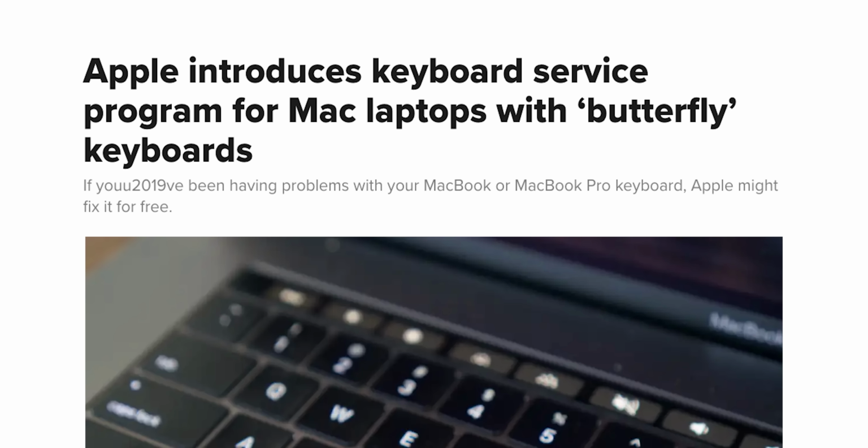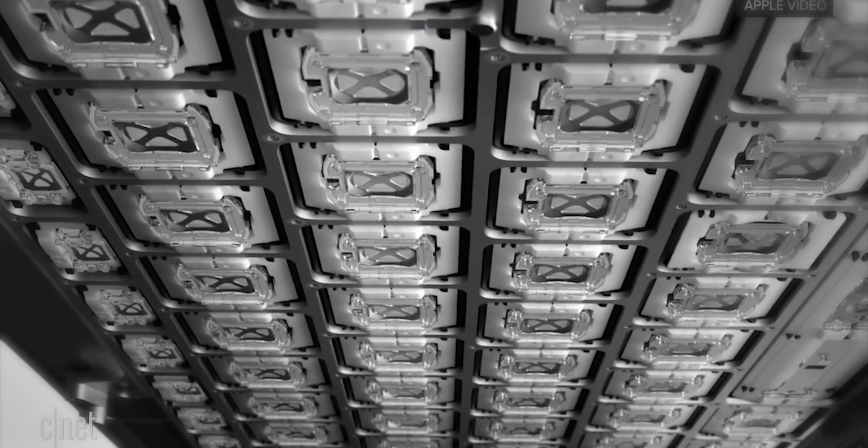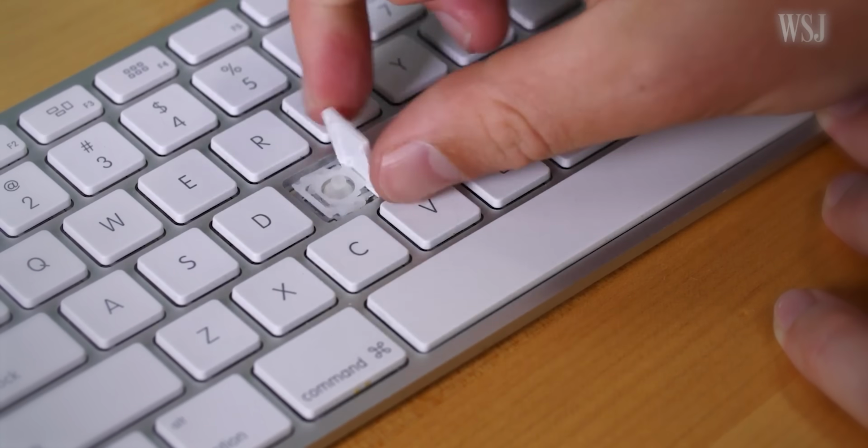They had to launch a repair program for basically every butterfly Mac and pay $50 million to settle this in a class action. And in 2019, they actually rolled back the butterfly keyboard and brought back their regular one.